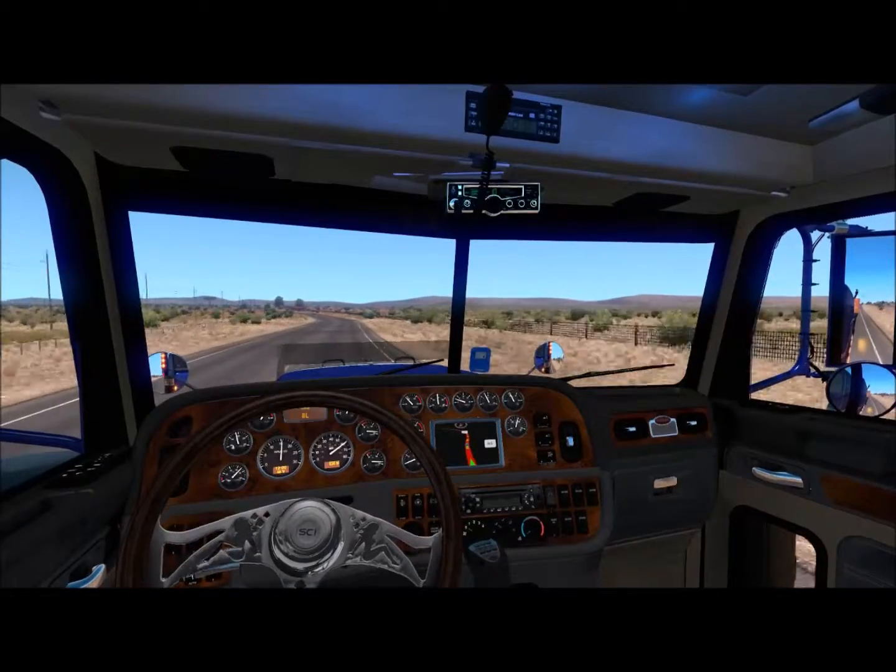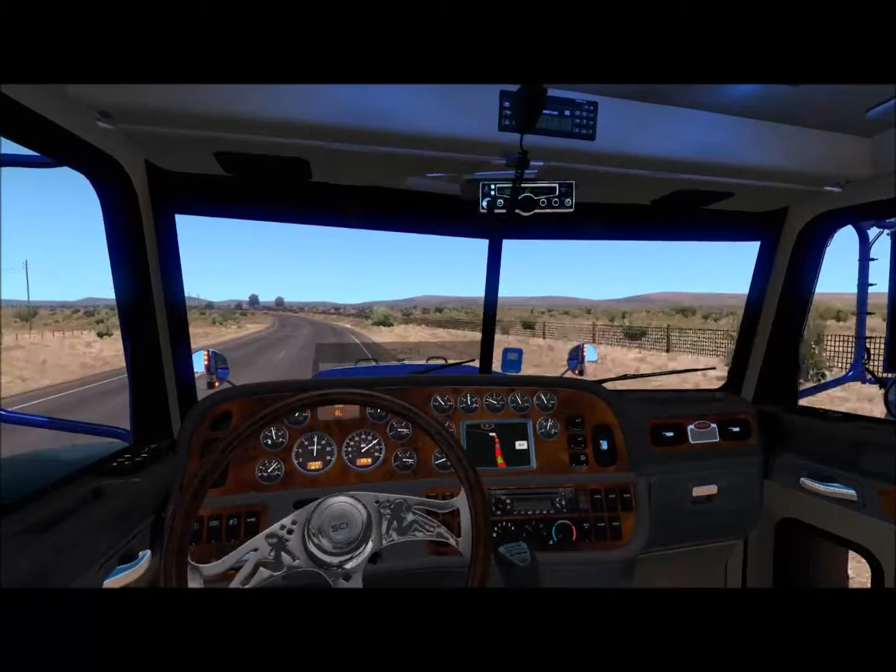Looks like we got some slow traffic up ahead. Oop, pay attention to the road.